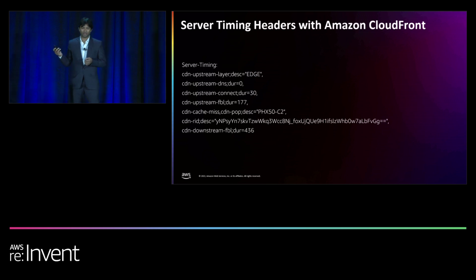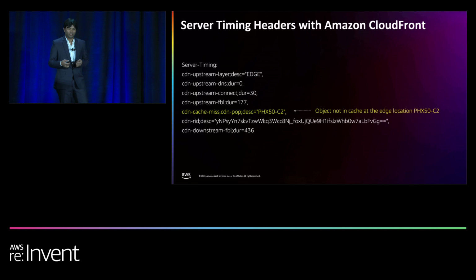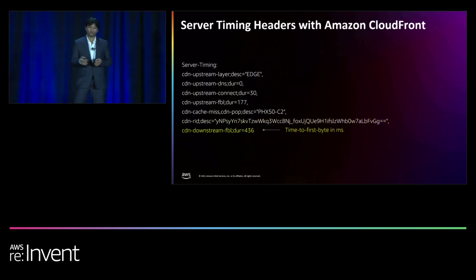So this is an example of a server timing header that a developer who's running some tests will receive from Amazon CloudFront when the server timing header setting is enabled. As you look through this example, we see that it took 30 milliseconds for CloudFront to complete the TCP connection to the origin. It tells me here that the requested object was not in the CloudFront cache, and the request was received by the edge location identified by the code PHX50C2. That's the unique request ID for your log pools. And we see that it took 436 milliseconds for CloudFront to send the first byte of the response to the end user after receiving the request.